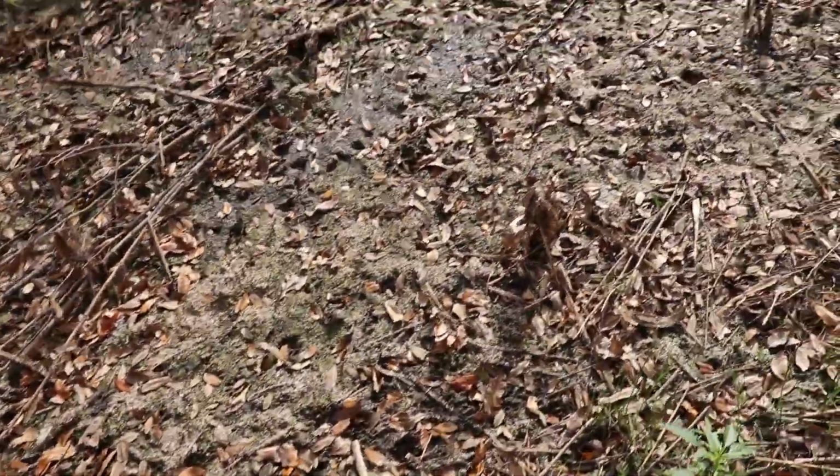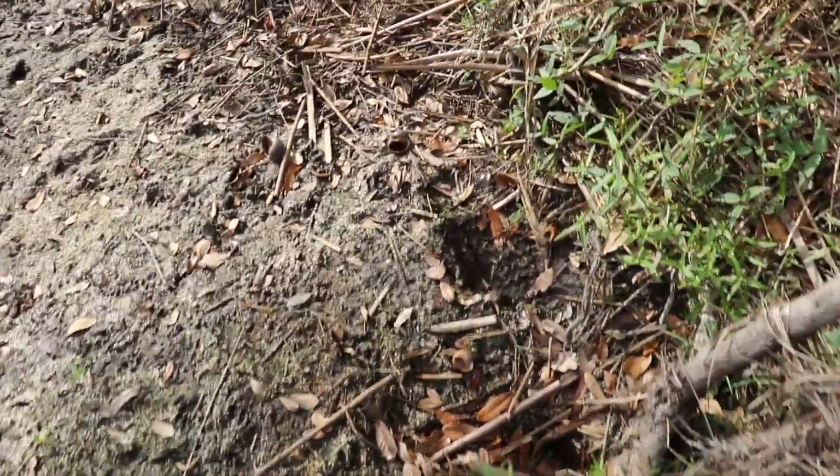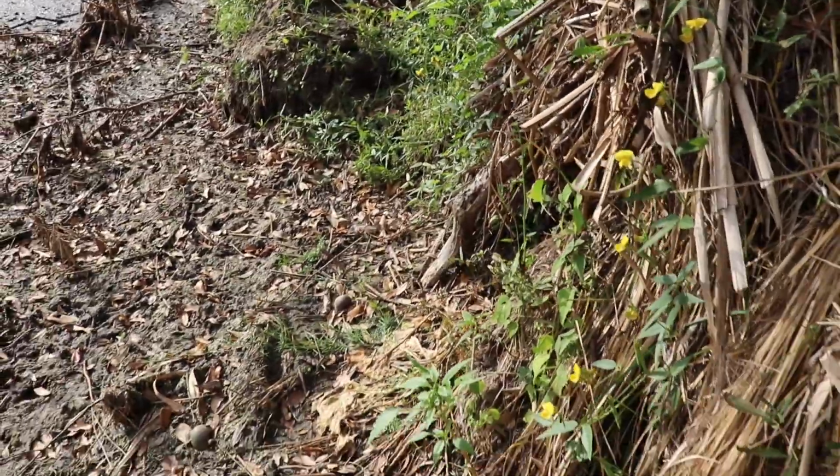You can look at all of these tracks as I walk over. All of this is covered in tracks. That looks like some pretty fresh ones here. Whoa, whoa, whoa! Still a little slick. And this right here is just covered in tracks all the way up here. So I think I'm gonna put the first one right up in here somewhere, I reckon.